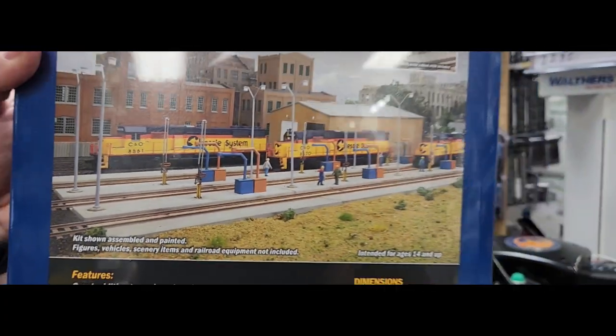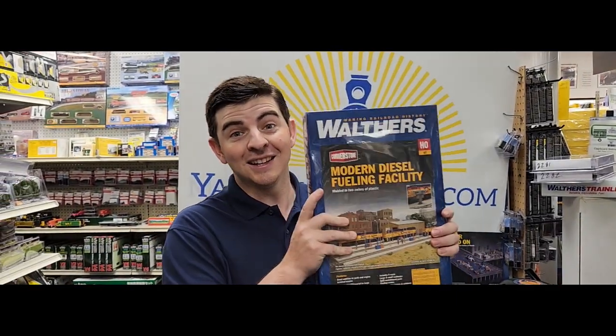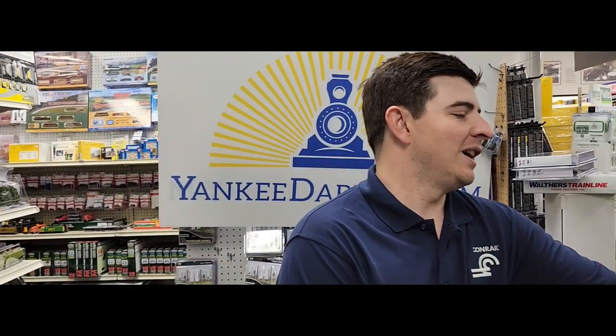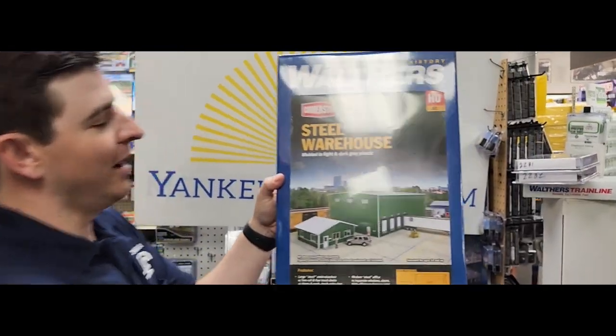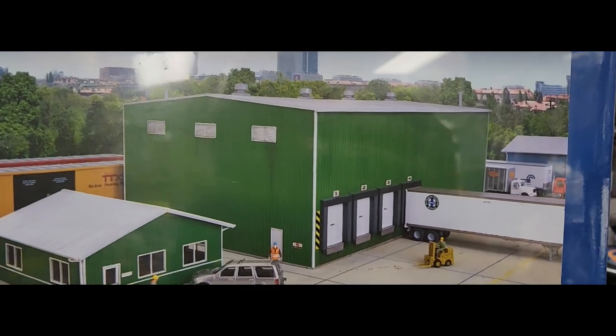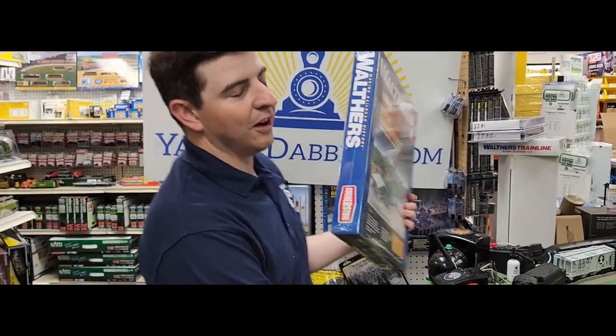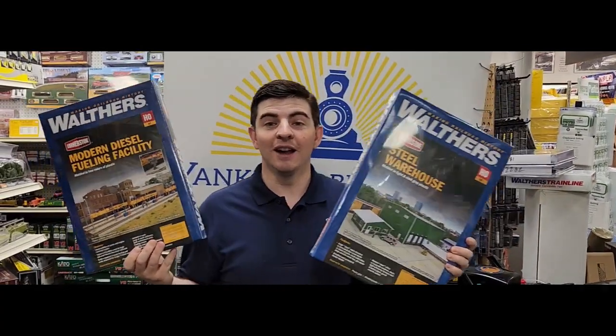Yeah, so theoretically, if you don't have this, your trains can't operate. Get it today. And then another one that we have here is this brand new steel warehouse. Ooh, look at that one. It's a warehouse and it's made of steel. That's good stuff.